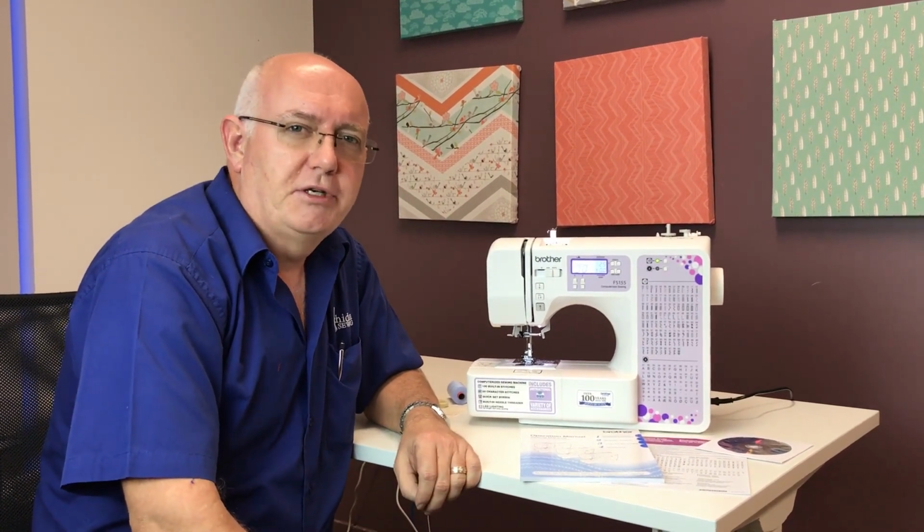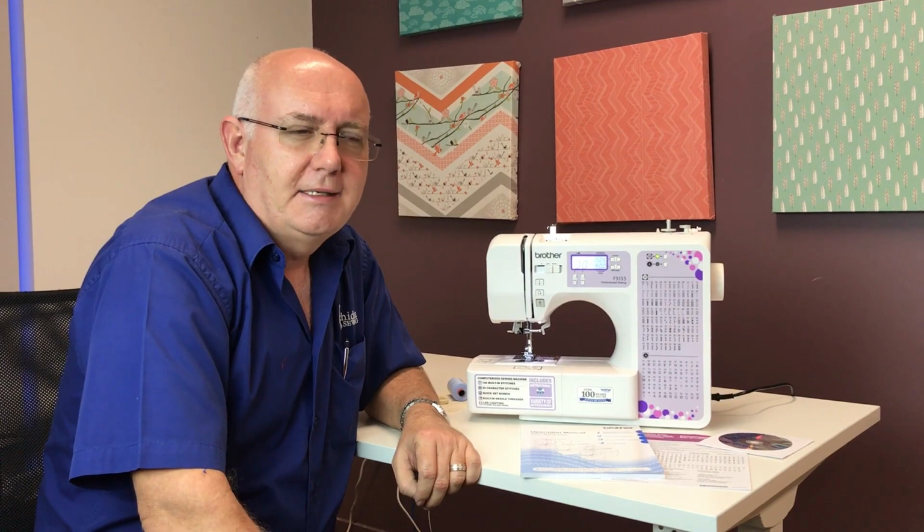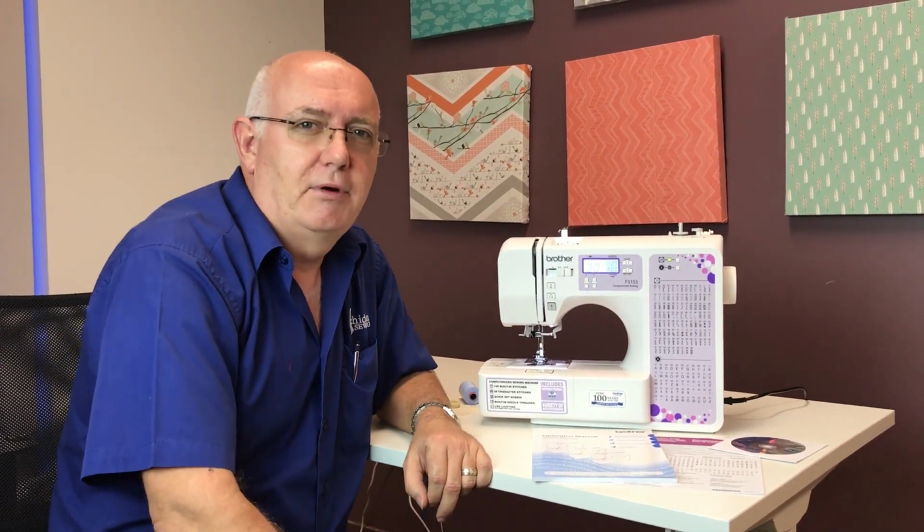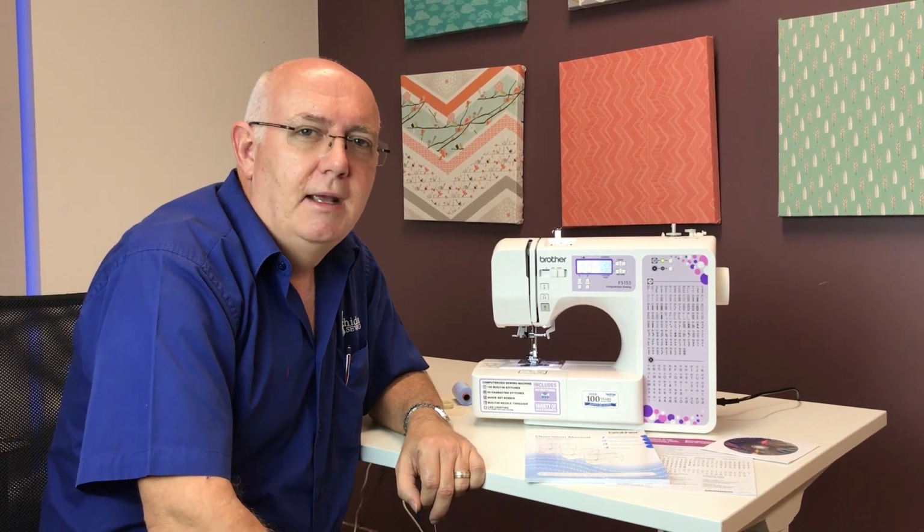I've been doing this for a long time, and I think the most important thing when you buy your first sewing machine is to get one that you're going to have a good experience with. It's important that you get something that's easy to use and that will sew on pretty much any type of fabric you want to have a crack at.